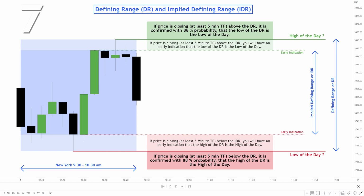In the second part of this video, I will show you 3 recent days of price action and how I utilized this rule live within my trading session using ICT entry models.